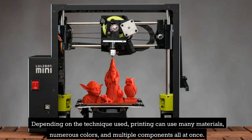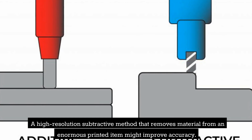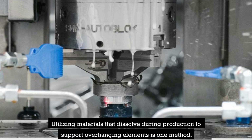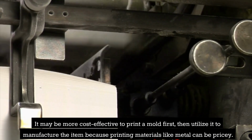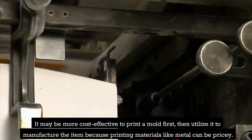Depending on the technique used, printing can use many materials, numerous colors, and multiple components all at once. A high-resolution subtractive method that removes material from an enormous printed item might improve accuracy. Utilizing materials that dissolve during production to support overhanging elements is one method. It may be more cost-effective to print a mold first, then utilize it to manufacture the item, because printing materials like metal can be pricey.